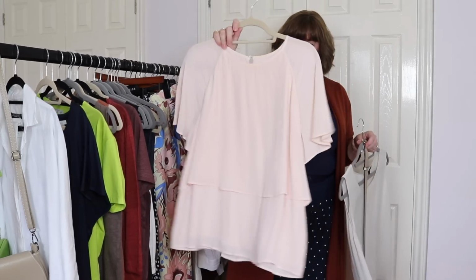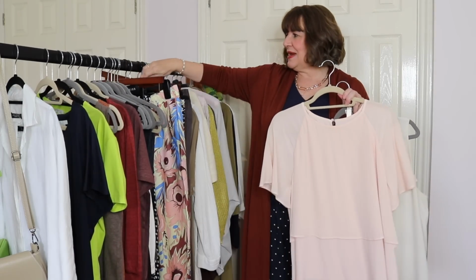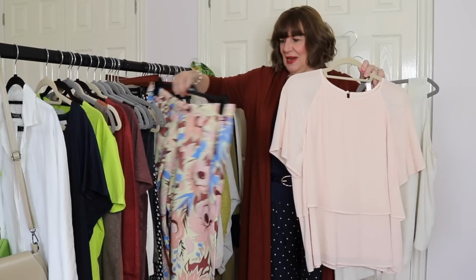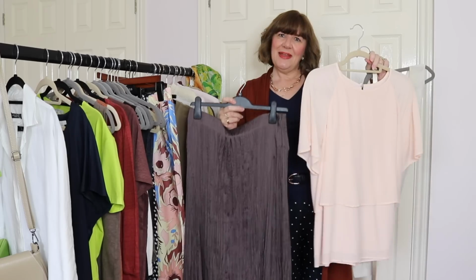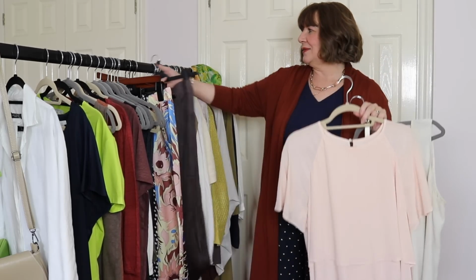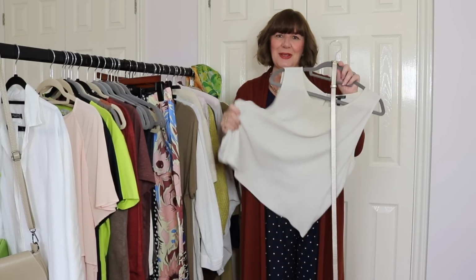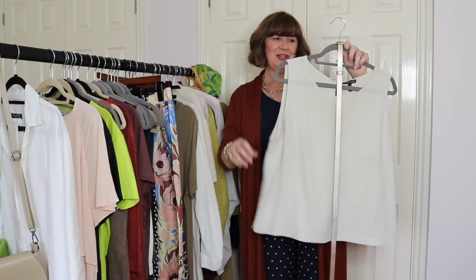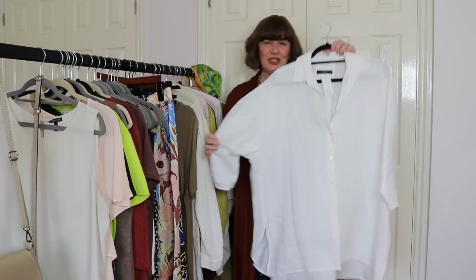And then this one was again a very old one, but I thought this would look really nice dressed up with those trousers for a smarter occasion. But equally that sort of soft peachy pink looks lovely with the chocolate brown as well. And then the last one, which you'll have seen hundreds of times, is my good old basic Eileen Fisher silk camisole. And a final shirt.